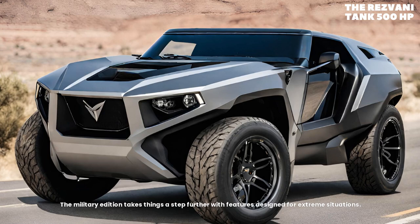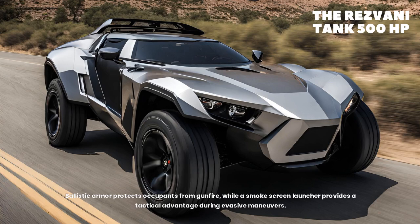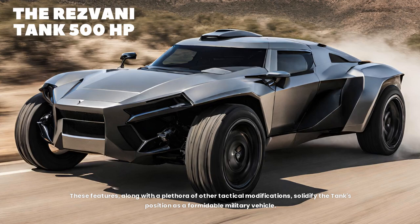The military edition takes things a step further with features designed for extreme situations. Ballistic armor protects occupants from gunfire, while a smokescreen launcher provides a tactical advantage during evasive maneuvers. These features, along with a plethora of other tactical modifications, solidify the tank's position as a formidable military vehicle.